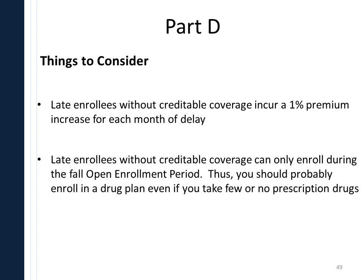So even if you don't take any drugs at all when you're 65, but 4 years later, 5 years later, suddenly now you would end up needing a lot of expensive drugs, you can't just sign up for a Medicare prescription drug plan anytime you want. You can only sign up during that open enrollment period. And your premium, if you waited 5 years, is going to be 50% more. Late enrollees can only enroll during that fall open enrollment period.